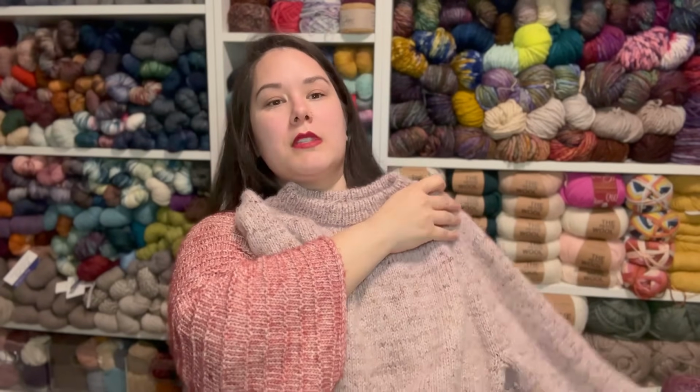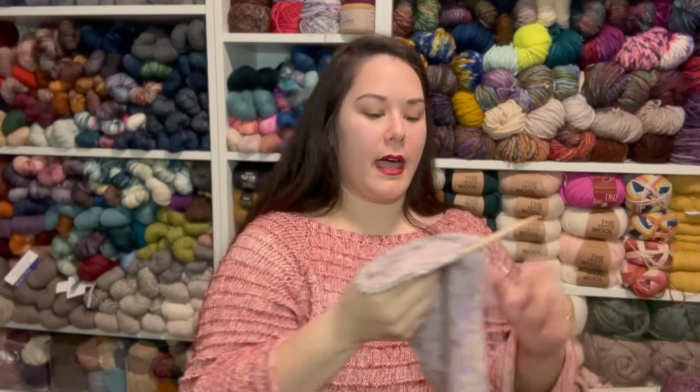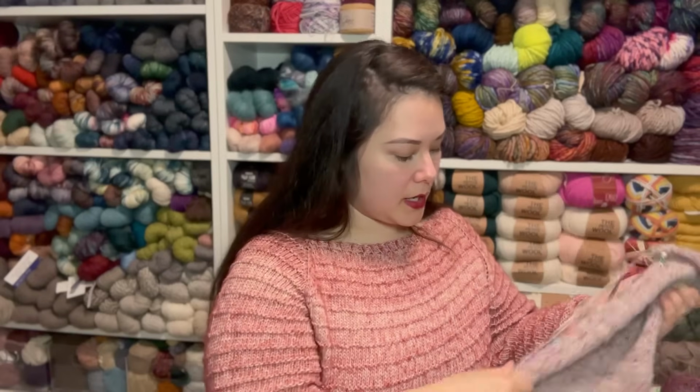It's very cute. I love the collar. So I'm pretty decently on, let's see, I'd have to hold it up here a little bit. I'm pretty decently on length for the sleeve. I probably have a couple more decreases. I need to try it on and see. Raglans will sit higher than you think. Just holding up to yourself is not really accurate for anything.